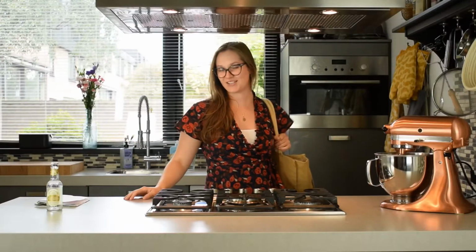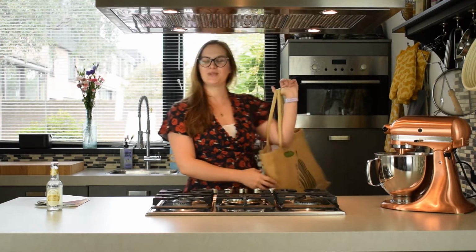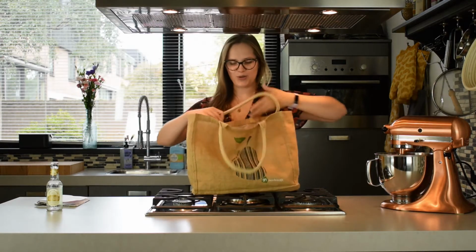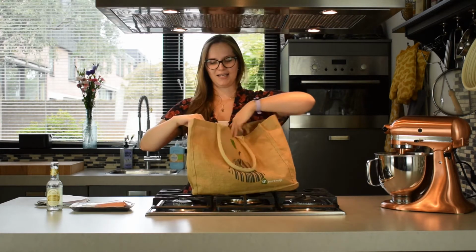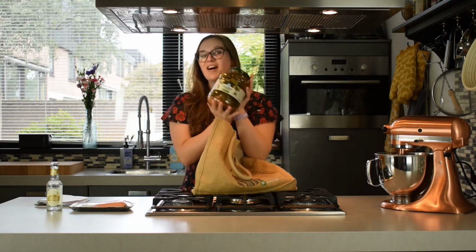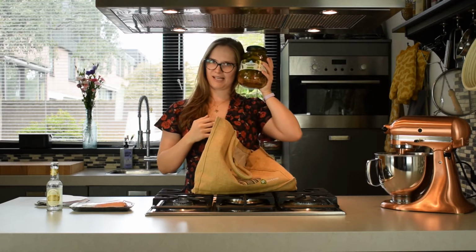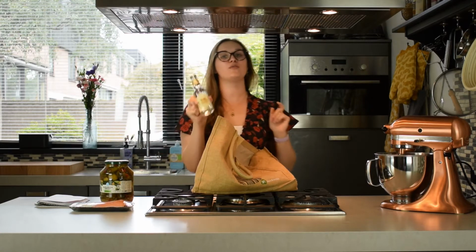Welcome back into my kitchen, everybody. I have just been to the shops to get our mystery ingredients, and I got this beautiful piece of salmon fillet at the fish shop. And at the supermarket, I bought this gigantic jar of pickles. It's almost as big as my head. And at home, we still had a little bottle of tonic.